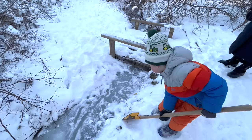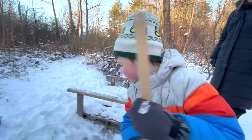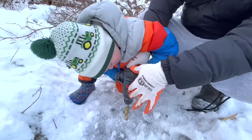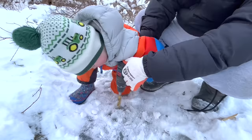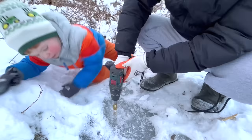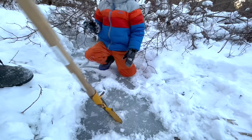Our stream is frozen. We can't break it with the shovel. What tool do you think we could use that would help? A drill. A drill? We want to break through the ice like we're ice fishing. It's working great! Well, it's even hard to see where we did it. Okay. Let's see. Ready? Watch your fingers. Okay. Now the shovel is working.